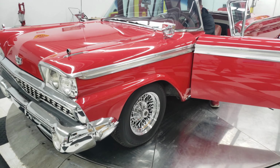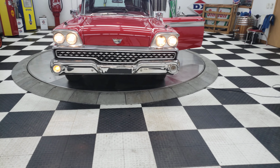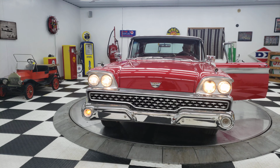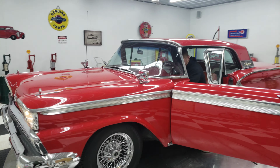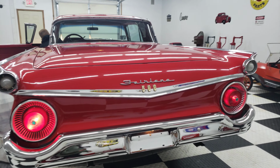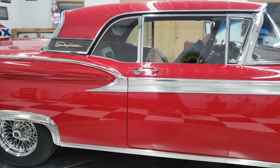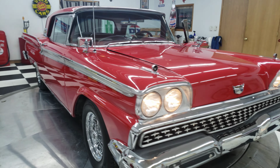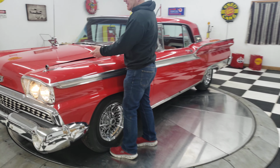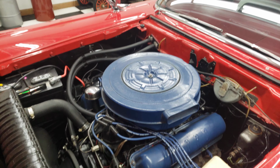You know the horn works. Both the blinkers work there. There, so you can see underneath there. The car is equipped with power steering.